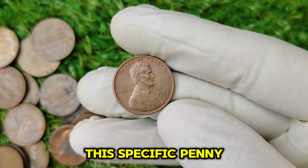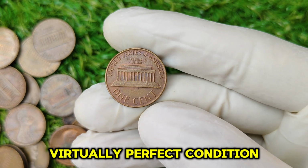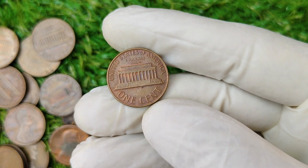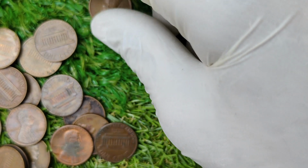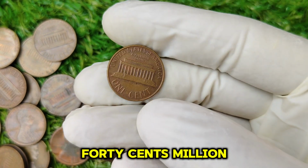This specific penny is what collectors call a mint state coin, meaning it's in virtually perfect condition, free from wear and tear, with its original luster intact. Only a handful of these pennies exist in such extraordinary quality, making it a highly sought-after piece. Now you might be wondering, why in the world is this penny worth $1.40 million?